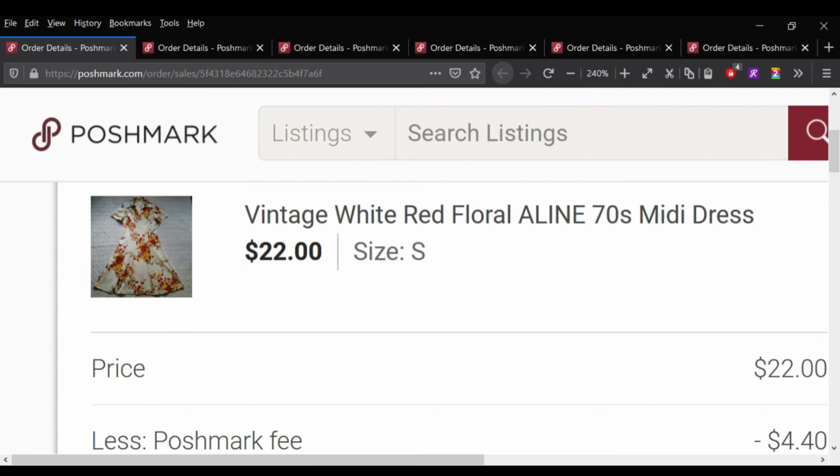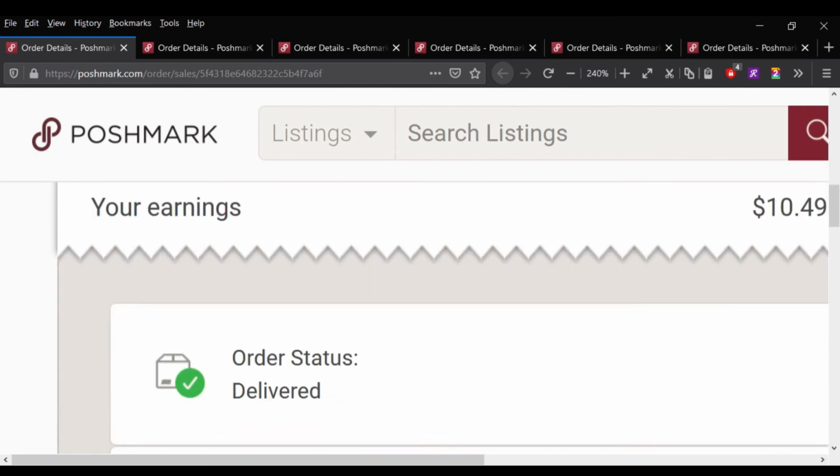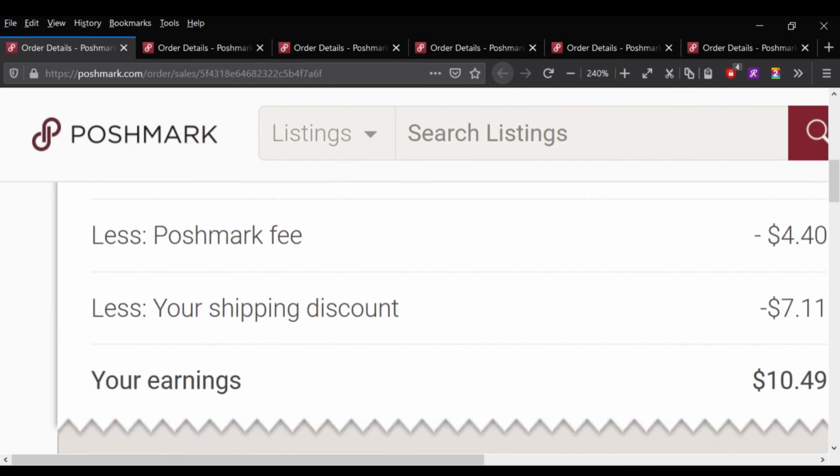This was a vintage dress that I paid, I think, $5 or $6 for at the American Rescue Workers about a week ago. It sold for $22 minus a shipping discount, so I made $10.49, which is just a couple dollars profit, but profit's profit, and we keep it moving, right?